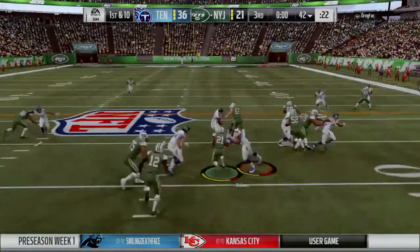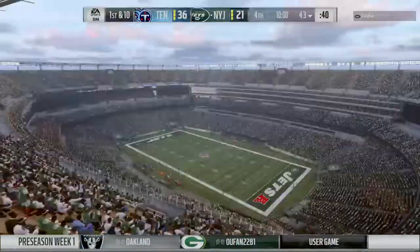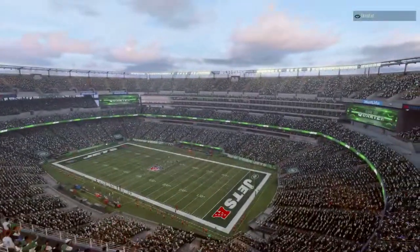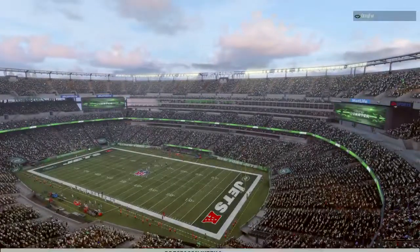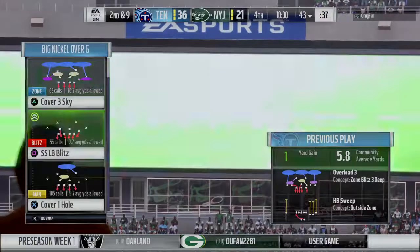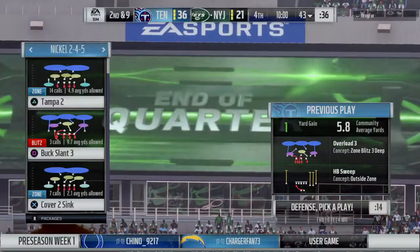Now a first down carry. It's Williams. And he'll be brought down on what's going to turn out to be the final play of this third quarter. Back now here on EA Sports. It's Jet football, but they trail here as we start the fourth quarter.